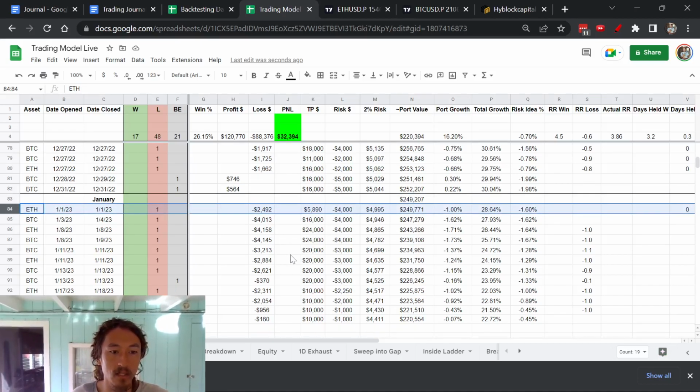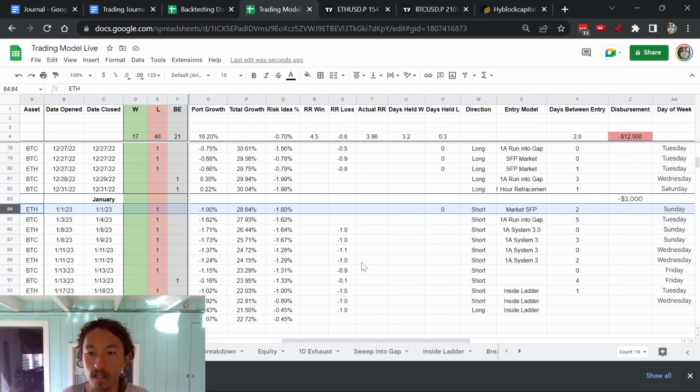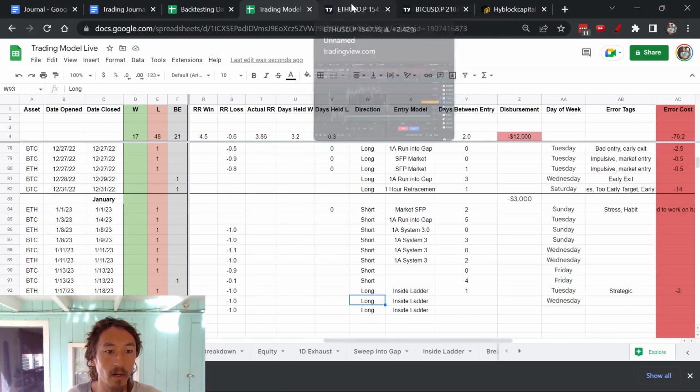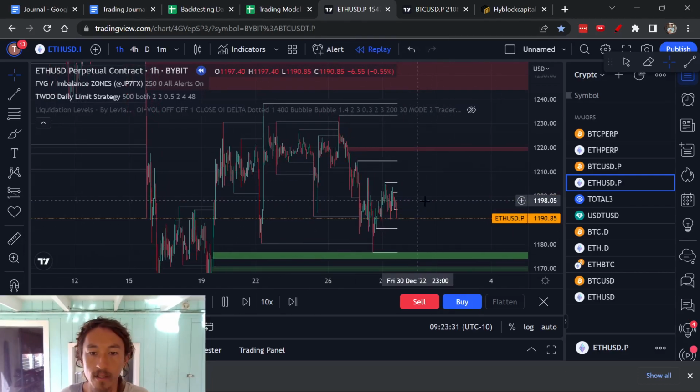Okay. So on the first, I had a market. This is where I short the whole rally. These are actually longs. So the first, I market swing failure short. Okay, so marketing is always wrong for me. But on the first, let's move things along here.